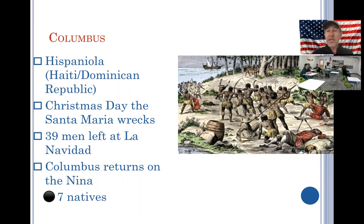All right. So Columbus comes in and they're exploring this northern coast, and then he crashes his ship into the shore. It probably hit a reef or something. He just crashed it. So the biggest ship of the three little ships, they weren't very big, any of them, but he crashes the biggest one in the coastline, and they have to leave 39 men behind. They can't take them with them.